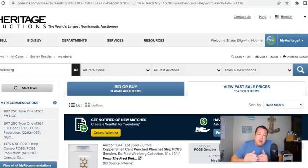But for the most part, there are a selection of pieces that were being sold with Fred Weinberg's provenance. If you guys don't know who Fred Weinberg is, he's the top, kind of king of errors. He really knows his stuff. He even has his own website, and he's starting to wind down his collection and his business. So Heritage Auctions was the consignor of choice to move a good chunk of Mr. Weinberg's collection of error coins and various types of error-related ephemera.